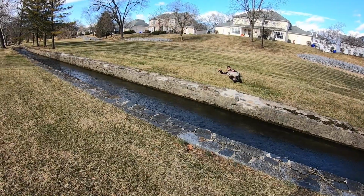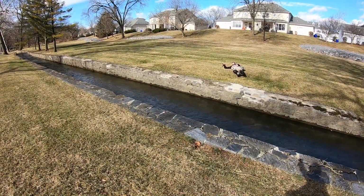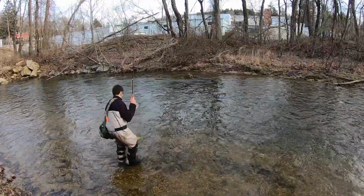I had a nice relaxing day out on the water. I caught a bunch of fish on a bunch of different techniques, but suspending a dry dropper a little bit further away really proved itself to be effective on the Letort.